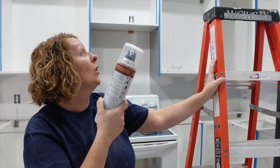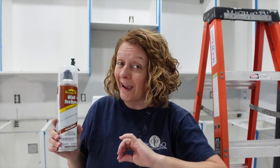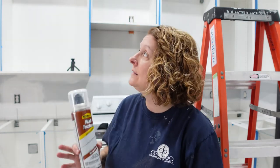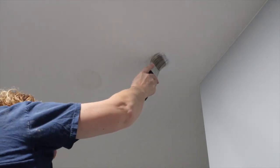That's what I'm gonna use for the hole, but this stuff does recommend that you prime before and after spraying this. So I'm gonna go ahead and prime the ceiling. Let's do it.